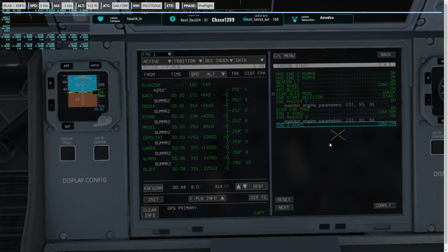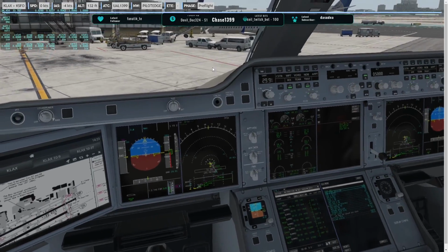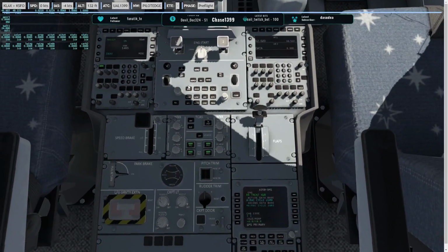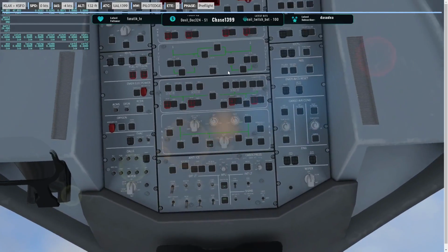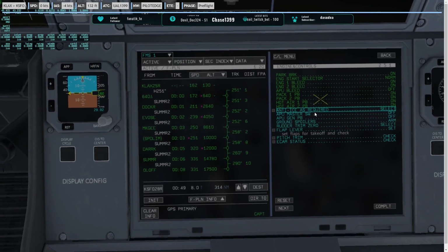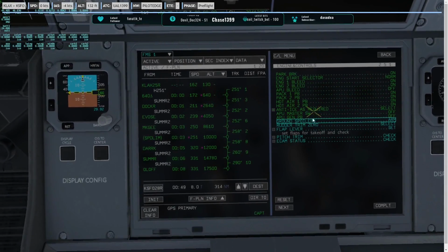We'll get a confirm here in a moment. There we go. Engine start selector to normal. APU bleed off. Actually, let me make sure we've got two good gens. So turn off that, and that. Anti-ice, we'll go ahead and pop on window heat. Ground spoilers armed.